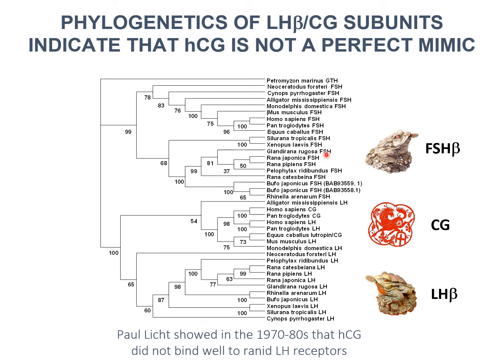So here is the result of the available data at the time, a couple of years ago, and you can see very clearly that all of the different FSHs from all of the different vertebrates grouped together, and all the LHs grouped together. So from an ancient genome duplication, these two different molecules evolved, and very recently there's an LH-like subunit that was formed during evolutionary time over here, which is the chorionic gonadotropin.